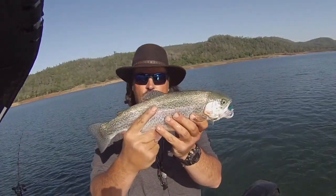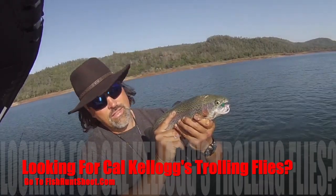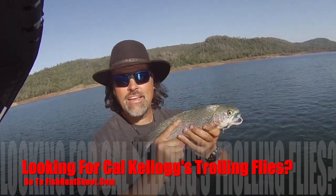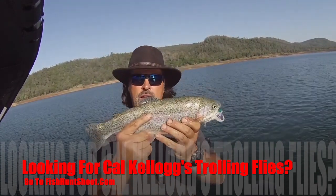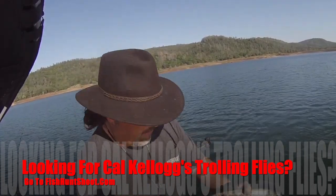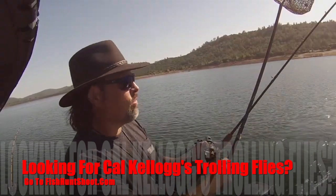Another hog on the trolling fly. Look at that. What a stud. That's what trolling flies can do. I keep saying it. Trolling flies, they're my number one big trout offering. Look at that stud. Awesome fish. Okay guys, that was a white fly, 23 feet deep.